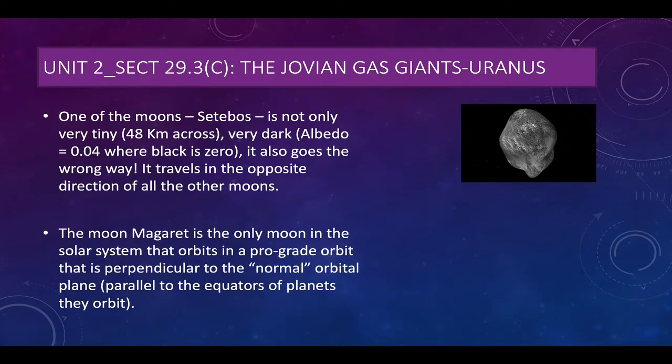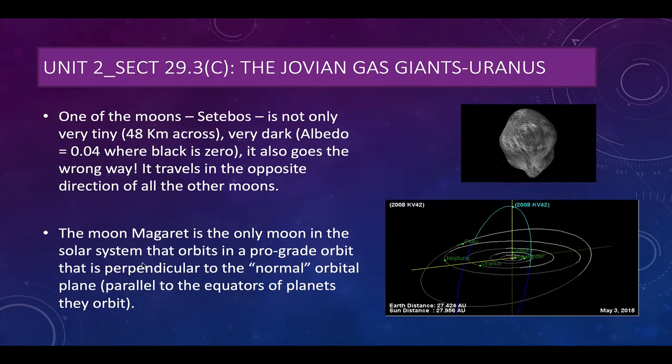Its moon, Marguerite, is the only moon in the solar system that orbits in a prograde orbit that is perpendicular to the normal orbital plane, parallel to the equator of the planets. So here, in fact, this is one of the trackers you'll be able to view that we do in real time. This guy, where everybody else is going this direction, this one's going at a 90 degree.